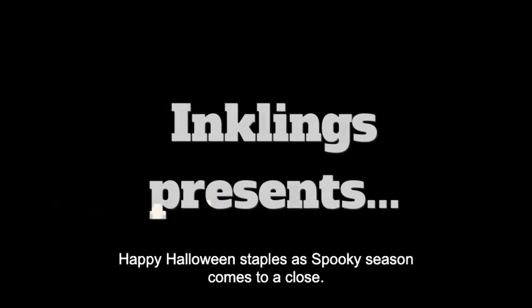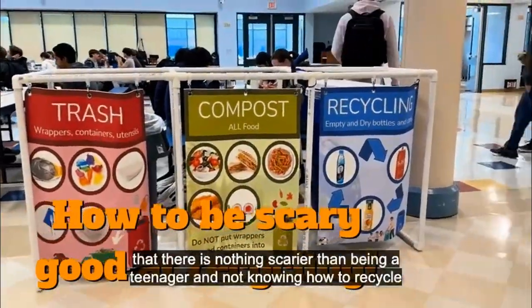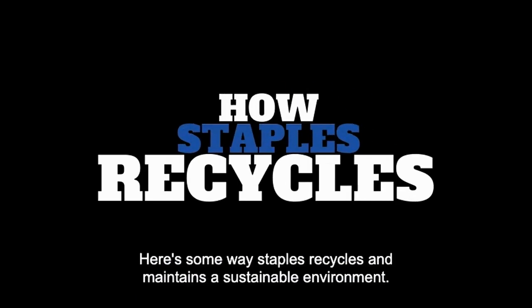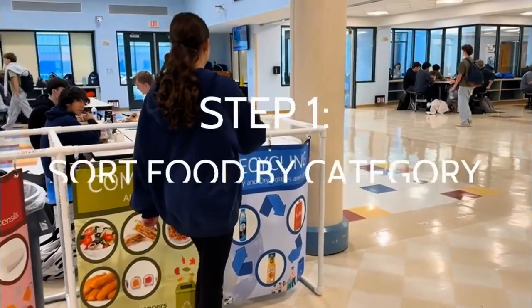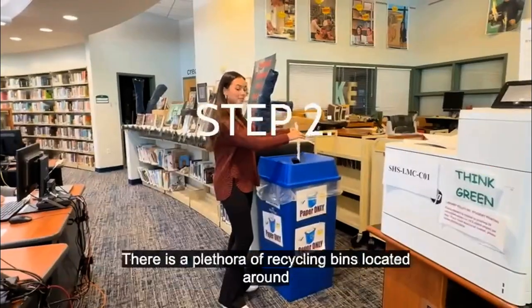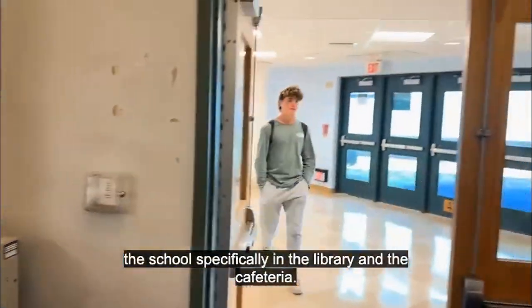As spooky season comes to a close, we wanted to make a PSA to remind everyone that there is nothing scarier than being a teenager and not knowing how to recycle. Here are some ways Staples recycles and maintains a sustainable environment. As demonstrated by Bianca, there is a plethora of recycling bins located around the school, specifically in the library and the cafeteria.